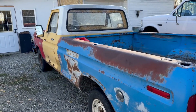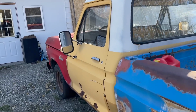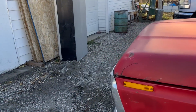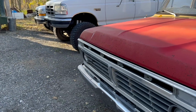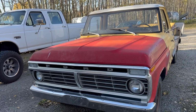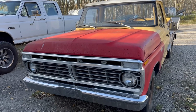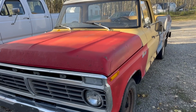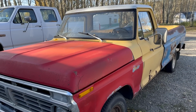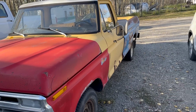I remember him talking about getting this, but I've never actually seen it in person. This looks like it's about a 76 or 75. It's in that era because it's got the split grille and the dual round headlights, just like mine. Mine's higher up off the ground than this thing is, though. I guess that's because mine's a 1-ton, big beefy 1-ton. But yeah, it's kind of artsy looking with the multiple different colored fenders and doors and stuff.